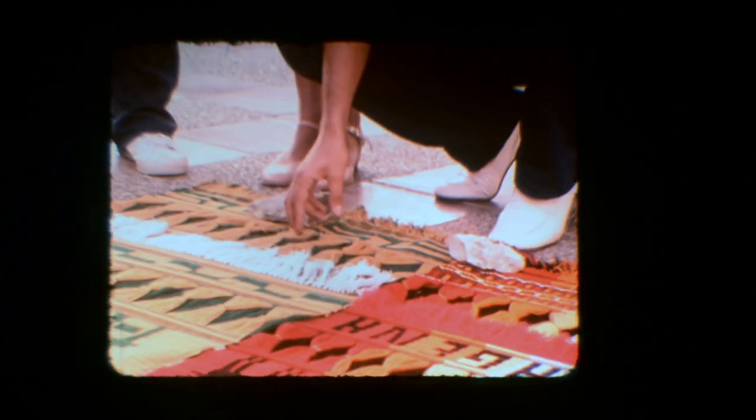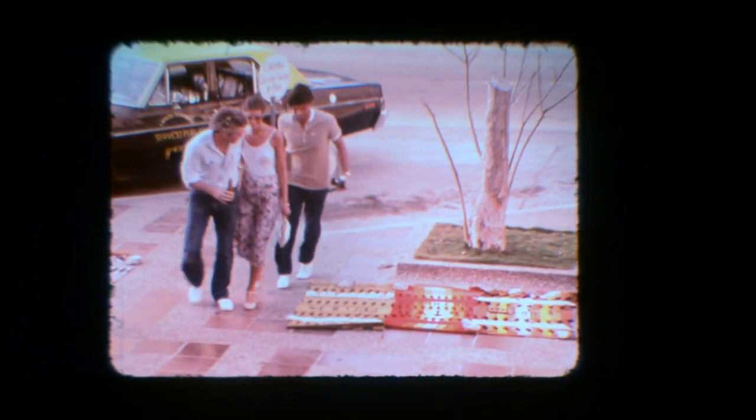Next up, Cartagena. This fort is in the old city. I know my forts. Rugs are a terrific buy here in Colombia. Eric, Joan, and Dick take a close look. Come to think of it, I could use a new rug.